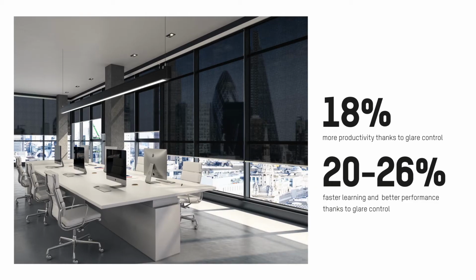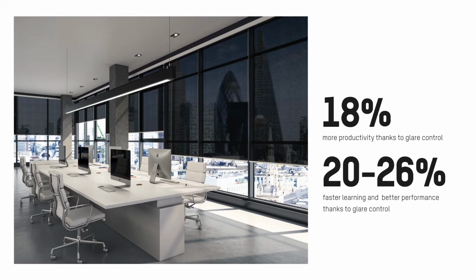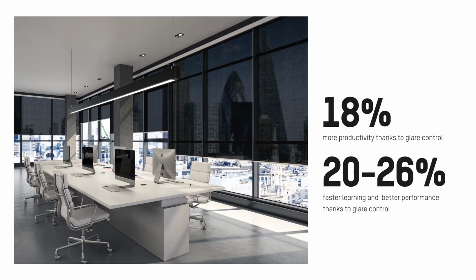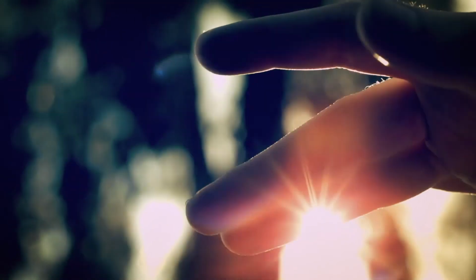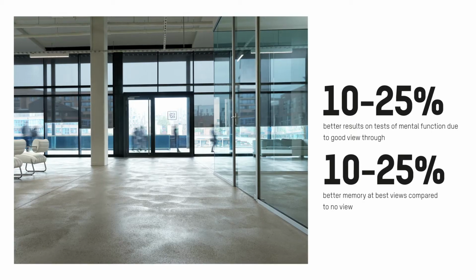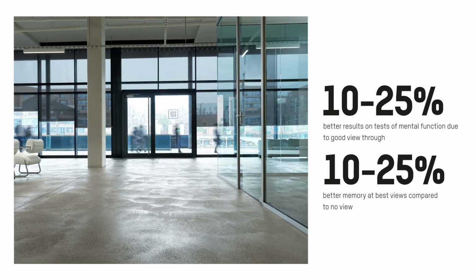We have some interesting numbers about glare control. For instance, employees are 18% more productive under good daylight circumstances, and students can learn 20 to 26% faster in good daylight. And I can imagine the importance of view-through because it lets you interact with the outside world. Most definitely, view-through adds a sense of comfort and increases productivity. Research showed that your mental function and your memory can be increased 10 to 25% by good view-through.